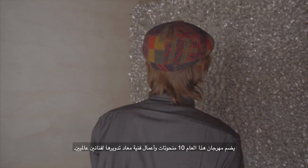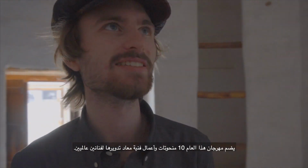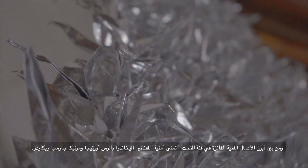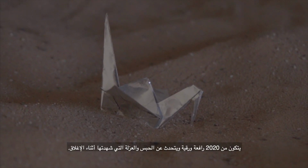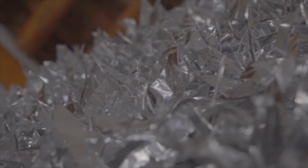This year's festival features 10 sculptures and recycled artworks from international artists. One highlight includes Alejandra Paz Ortega and Monica Garcia Dacado's Make-A-Wish, the winner of the recycled art category. Inspired by an Asian legend, this artwork is made of 2020 paper cranes and speaks to the confinement and isolation experienced during lockdown.